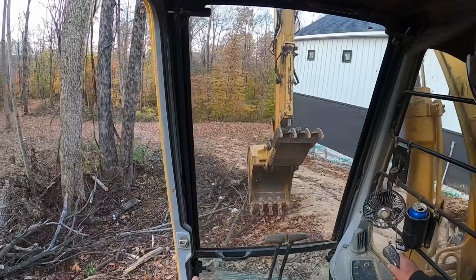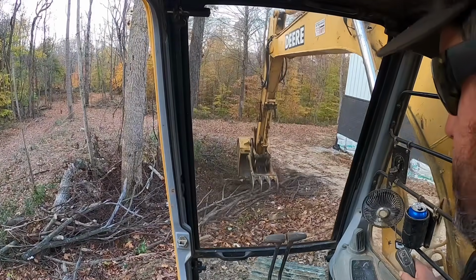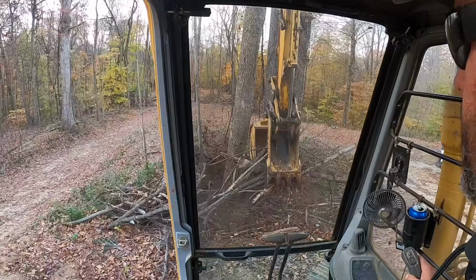So it might take us a little bit longer to load trucks, but in the big scheme of things, it's going to save us time on trucking and mobility. Long story short, it's the old bigger's not always better scenario.